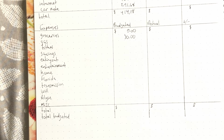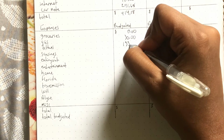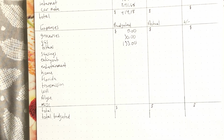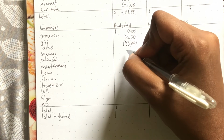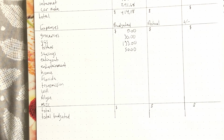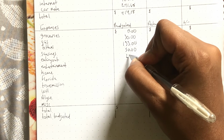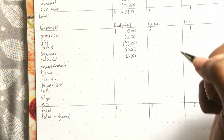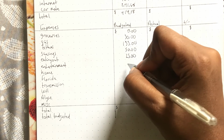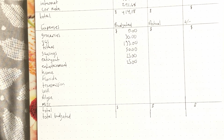For our tithes, it's my husband's turn, and I'm putting $133. For our savings, the usual $50. Eating out, I'm doing $25. Entertainment, $25. And we actually, next week, there's another wine event taking place that's free here.